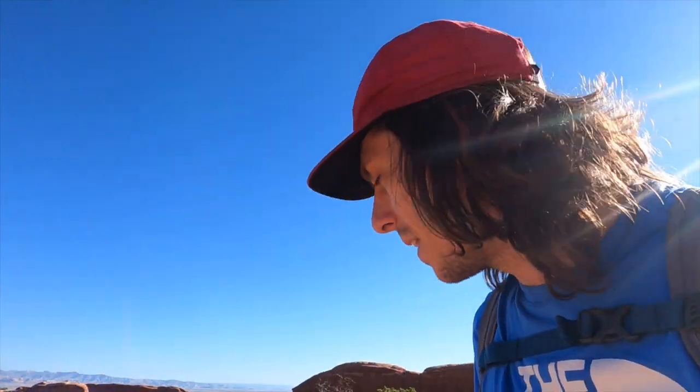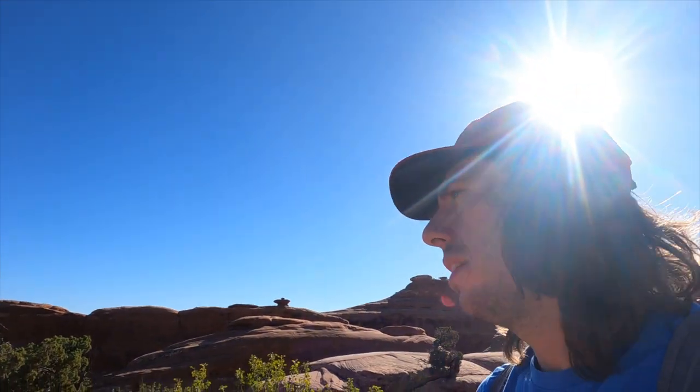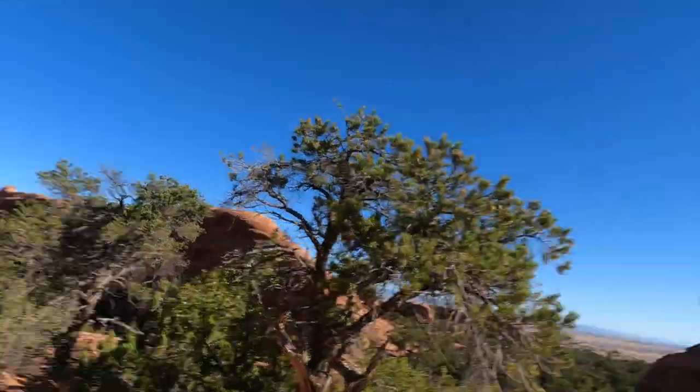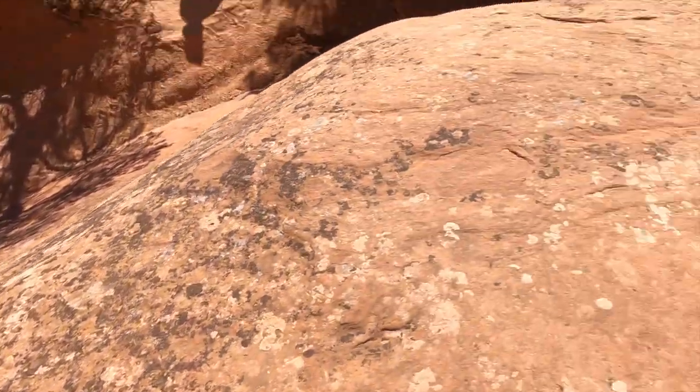So pretty. We have gone just over 3 miles. The last half mile was a little bit of rock scrambling, so I don't think we have too much more of that, but we're going to keep going. Just over 5 miles left. Let's get it. Look at that. A little bit more rock scrambling there, but nothing too bad.